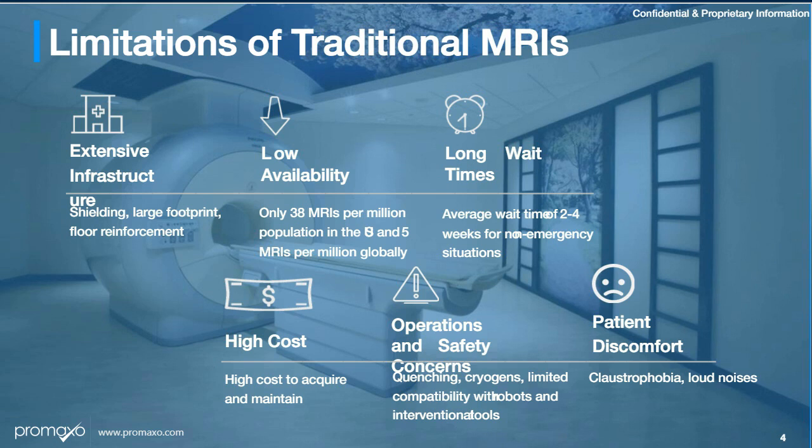And this is quite problematic from the standpoint of actually being able to get into an MRI, where there's long wait times. Right now, it's about an average of 2 to 4 weeks to get an MRI if you have a non-emergency situation. To buy one, it's quite expensive, and then also to maintain them, it's quite expensive. You have quite exhaustive maintenance schedules that you have to do for the MRI to keep it in imaging shape.